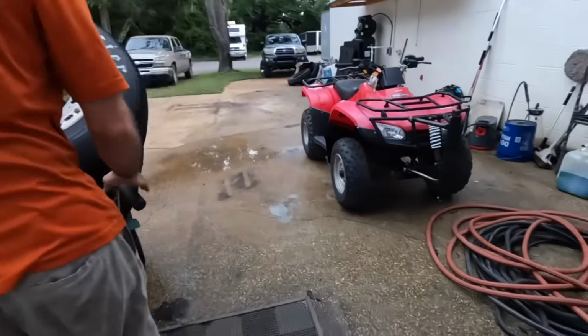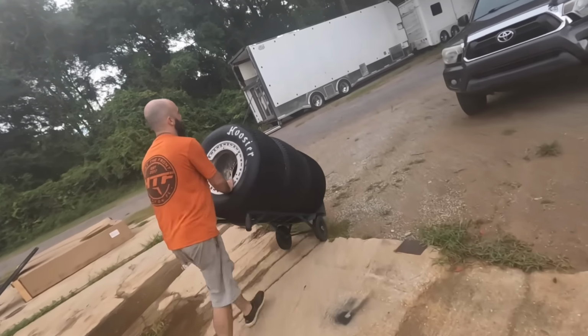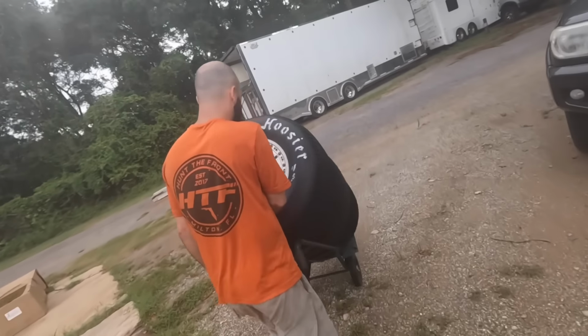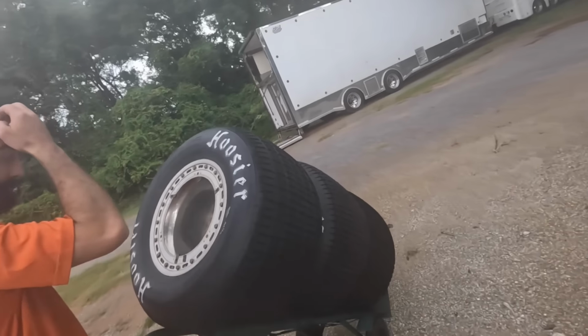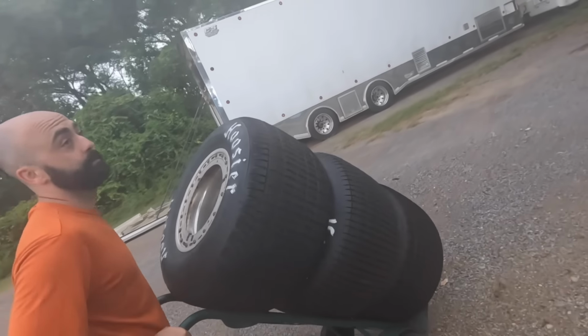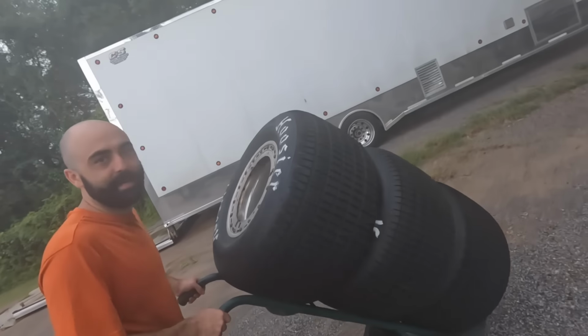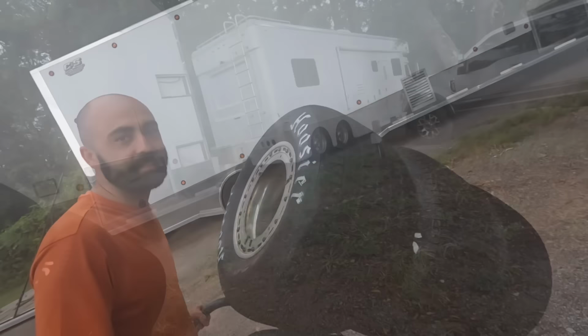Here's the first of about, I counted 35. Three dozen tires. Here's the first three out of three dozen tires we're going to load for this trip. Hey, at least it's cold enough in the shop that my camera's fogging up. Yeah, I see that. It's just because it's humid from the rain.